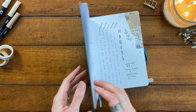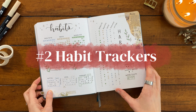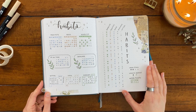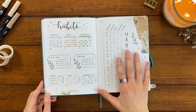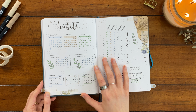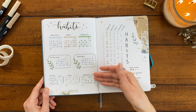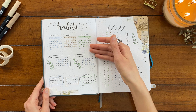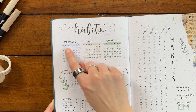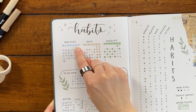Now let's talk about habit trackers, which I think is one of the most popular trackers for people to include in their bullet journal. I've laid out a few of my favorite options for keeping track of these on a monthly basis. First, and I think most common, is the simple calendar layout. You write out a mini calendar for the month. I've also added the days of the week up top.